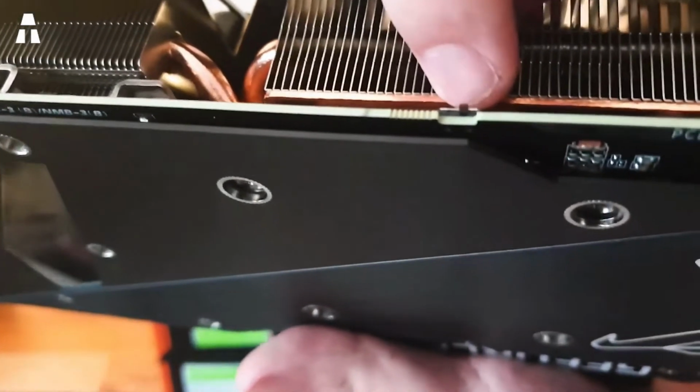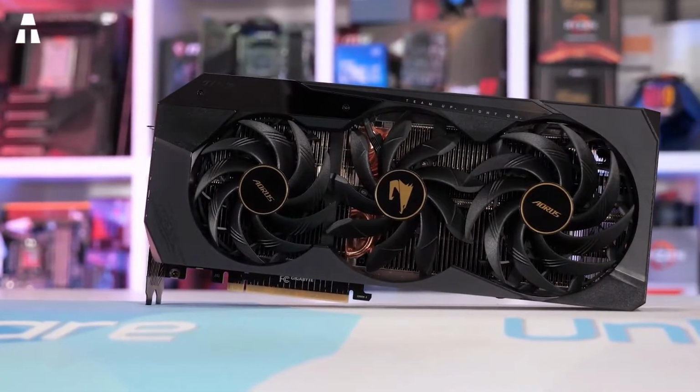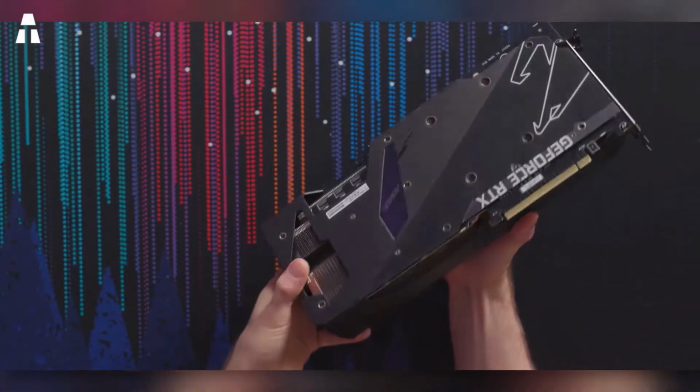Weighing in at about 2 kilograms, it's pretty heavy for its class. But looking under the hood, you can see why it performs so well. This AORUS can be found on the market from 2,153 pounds.